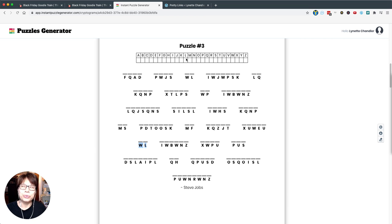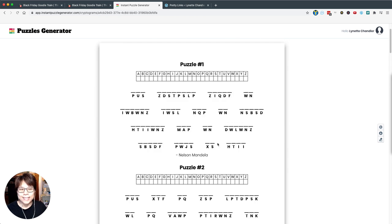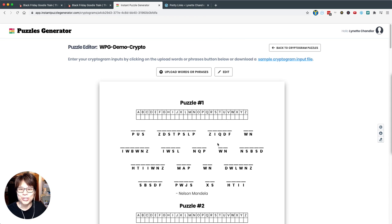what are two letter words? It's in, is, so maybe W is an I, so you put in your I here, and then you start to plug in I wherever you see W, that kind of thing. But I think it's pretty interesting for sure. Definitely loads and loads of hours of fun, especially for people who like this stuff.